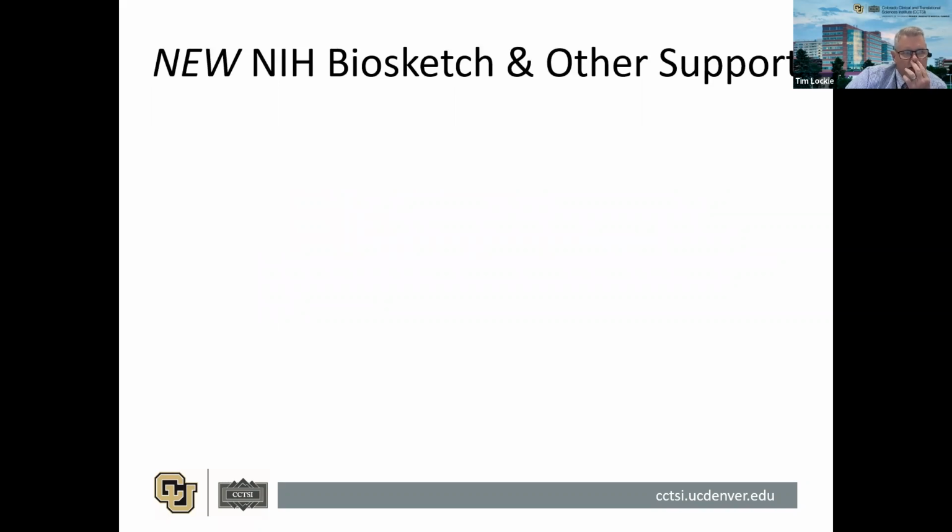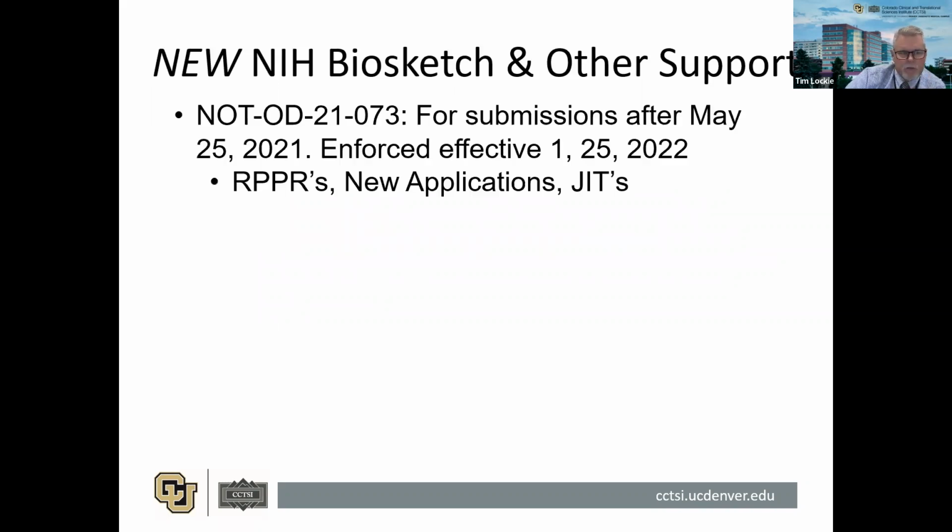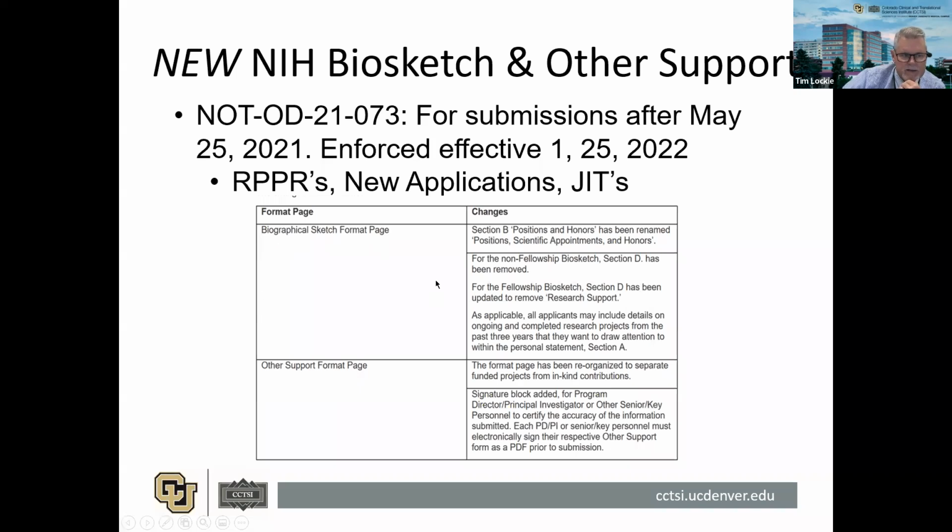A couple of comments, and you guys may have covered this in some of your other trainings, but there's a new biosketch and other support requirement that the NIH rolled out late in 2021. They initially said, for submissions after May, they ended up delaying that, and ultimately it was submissions after January. But certainly early in 2022, these became required. So there's a new biosketch format. You can just go onto the NIH page and search for the biosketch page. They've renamed the one section, but the most important piece is basically right here.